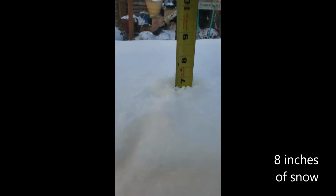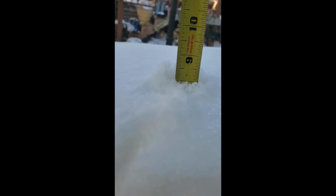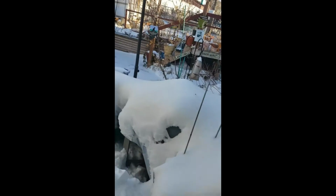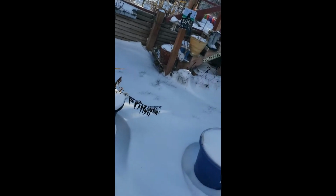Well, I'm out in the yard and I'm looking at the snow totals from our little blizzard. Sorry, I was dropping my tape measure. It looks about just over 8 inches. I can always tell in the back patio because it doesn't blow all over the place like the rest of the yard. So I thought I'd just walk around and see how much snow we got. Walk through some piles of drifts.